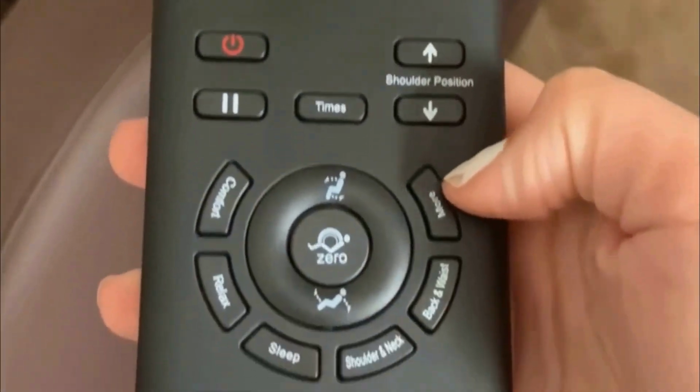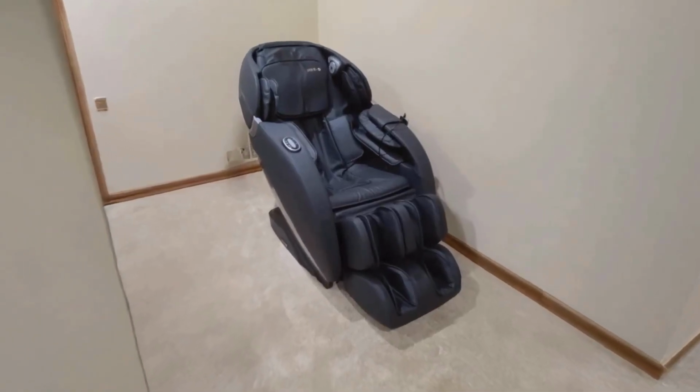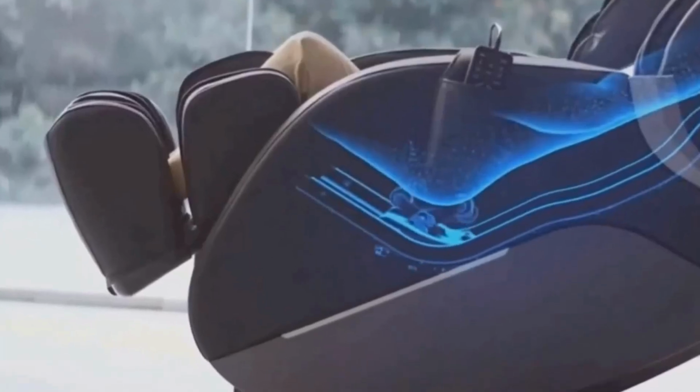Space and logistics matter with a chair like this. It's heavy, though the product arrived 95% pre-assembled and the casters rolled through a standard 30-inch doorway for me. Once parked, it stayed planted with a stable feel. If you rent or rearrange furniture often, plan your spot, because moving it upstairs would be a two-person job. For maintenance, I wipe the faux leather with a damp cloth, and it still looks new.